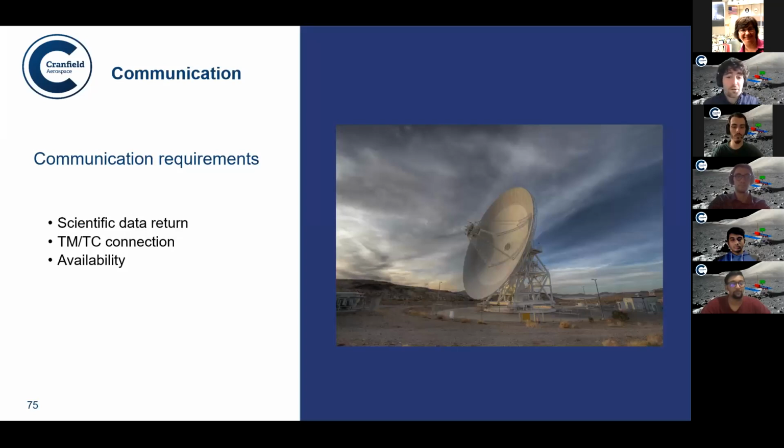Now, once we know the brain of the rover, let's take an insight into the ears and the mouth as well. The communication subsystem must enable us to get the scientific data, to receive the telemetry, and to provide the commands that I talked about before, and to guarantee the availability of the rover in any case ground control requires it.